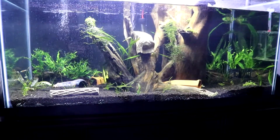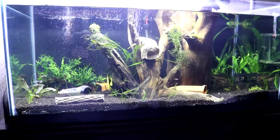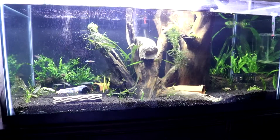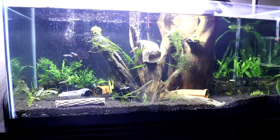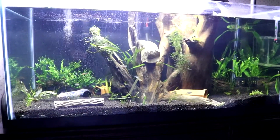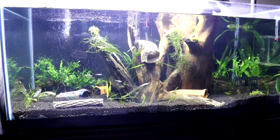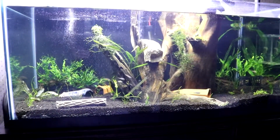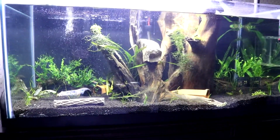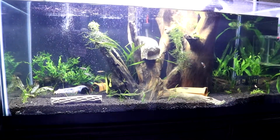Pretty much every time I set up a tank, I always say this is now my favorite tank, but this 40-gallon breeder really is my favorite tank. I've been after some Endlers for quite a while, and they're really hard to find at local pet stores, so you've really got to buy them online. But I found some on Aquabid that were really cheap, as cheap as what I would have had to pay in a pet store without shipping.